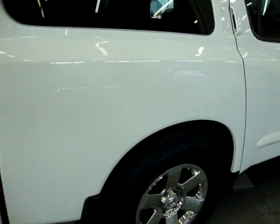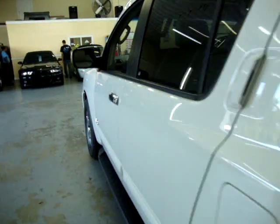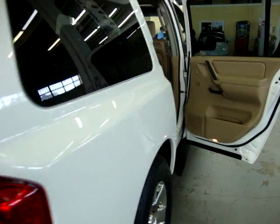Move on to the right rear section of the vehicle here. And hang on just a second. Let me beep the horn really quick. All right, so we got a customer in. I just want to make sure to take care of it so we can continue with our video.